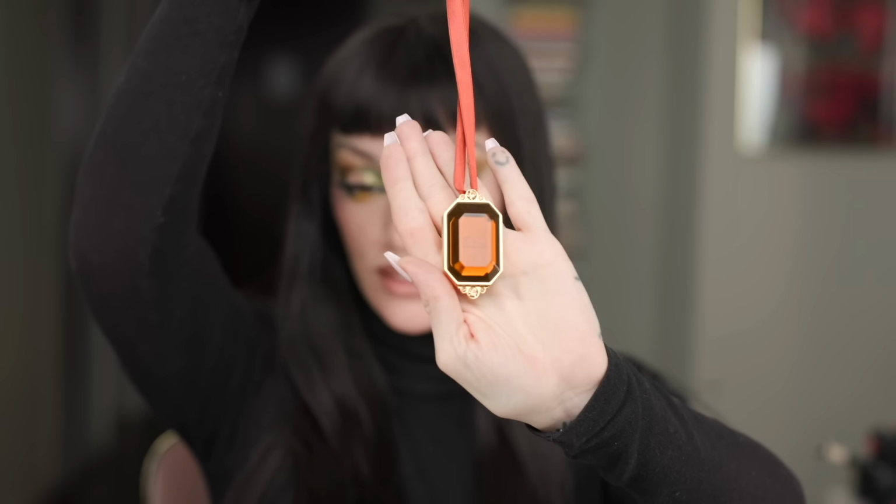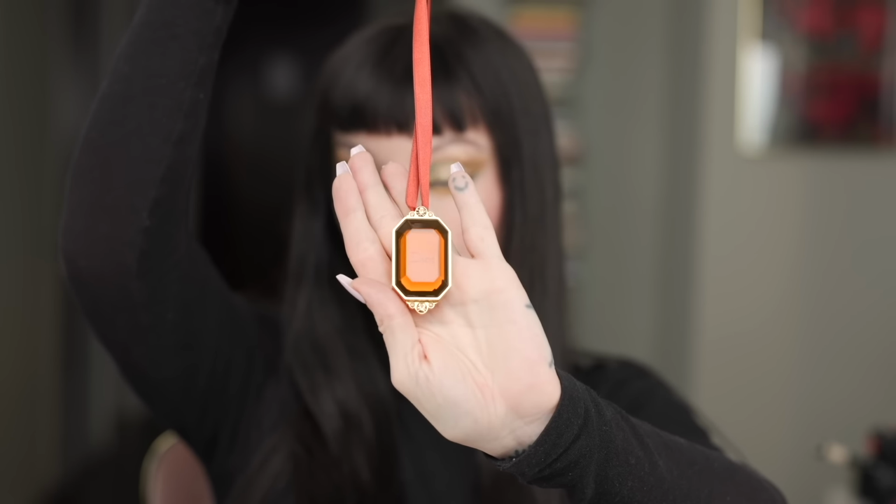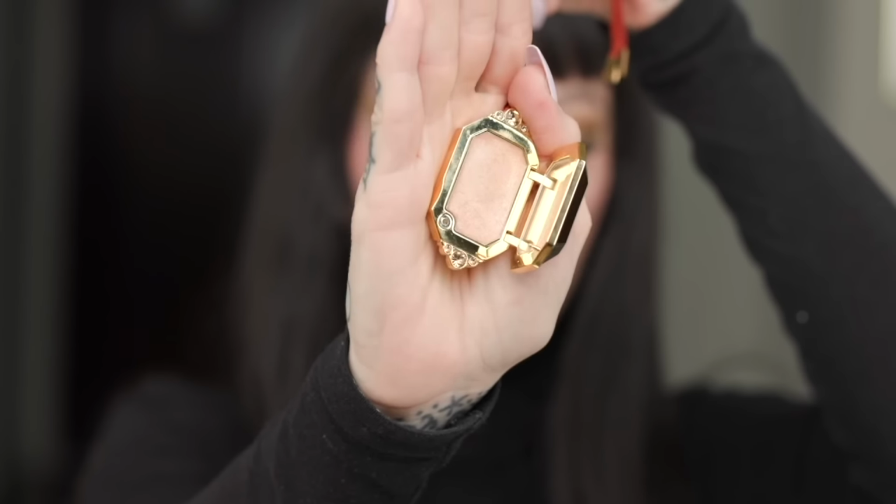I believe this is from actually the 2000s, and you can actually find these on eBay sometimes from Dior. This one I don't really see often, but this would have been worn like a choker. Isn't that fabulous? I don't know why they don't come back out with this. I mean, it was probably pretty expensive for its time, but inside looks like a highlighter.